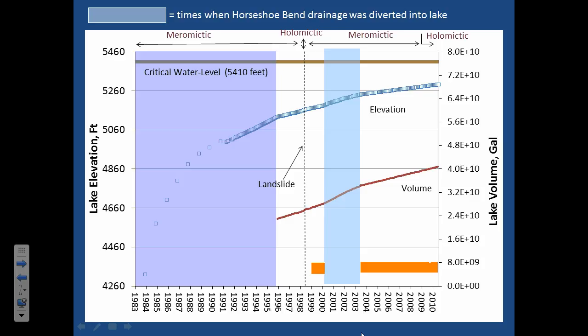So for the majority of the time, throughout the flooding, the Berkeley Pit has actually been this stratified system with this chemocline, and it's never actually turned over. This was the Berkeley Pit landslide right here. And all these things you could see sort of changed the rate of rise here.